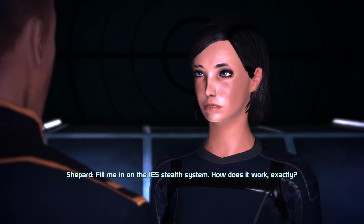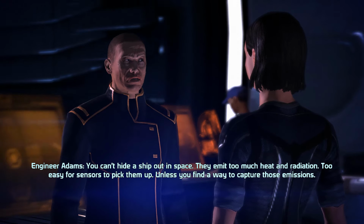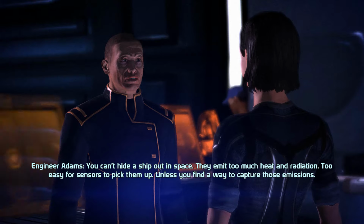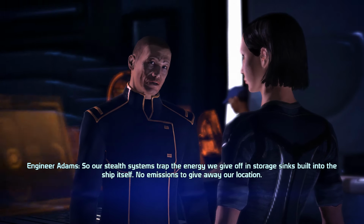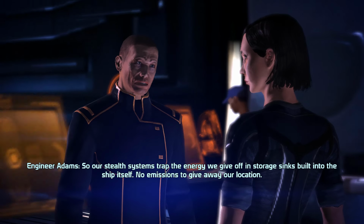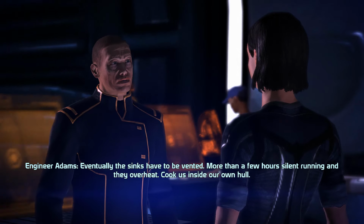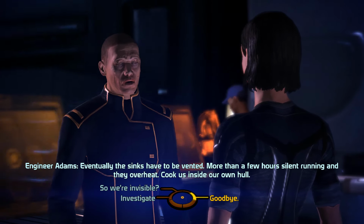Fill me in on the IES stealth system. How does it work exactly? You can't hide a ship out in space. They emit too much heat and radiation, too easy for sensors to pick them up, unless you find a way to capture those emissions. So our stealth systems trap the energy we give off in storage sinks built into the ship itself. No emissions to give away our location. Eventually the sinks have to be vented. More than a few hours silent running and they overheat. Cook us inside our own hull.